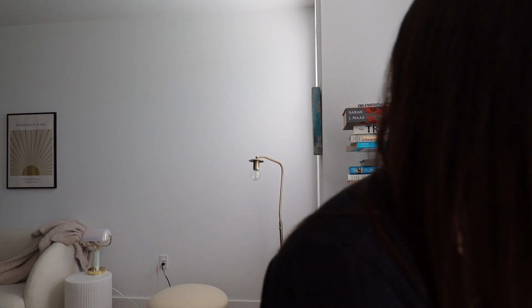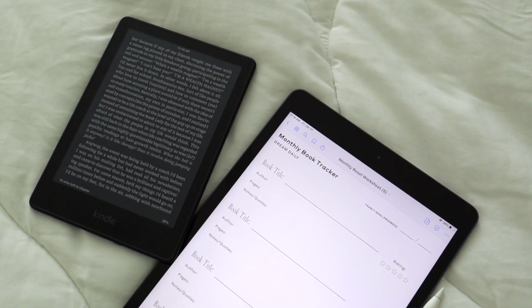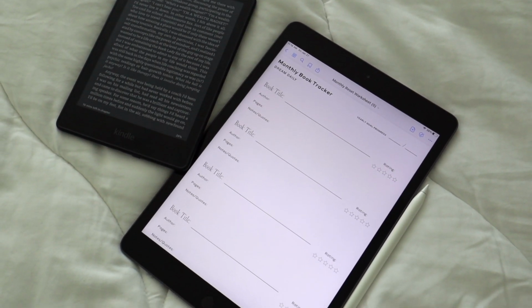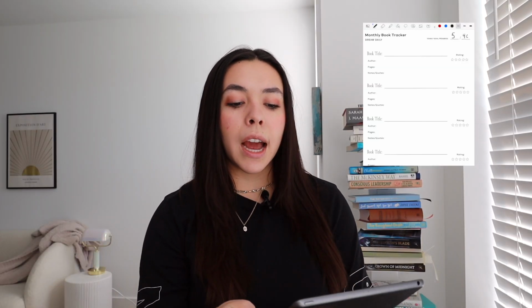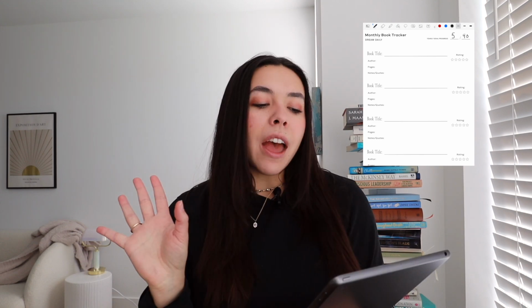This actually isn't on the monthly reset worksheet because I figured if you're a reader, you're gonna need a whole separate worksheet. So we actually have a monthly book tracker worksheet to buy now as well. Each month you can tally how many books you've read for the year. So see, I wrote down 5 out of 40. And then you just write the book title, the author, the amount of pages, any notes or quotes you want to remember about it, and then a rating.